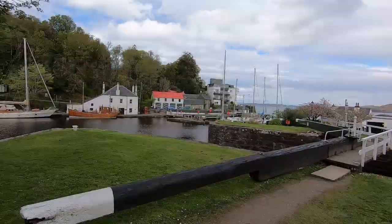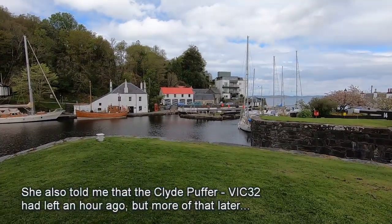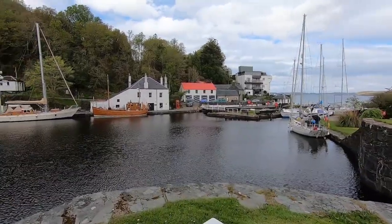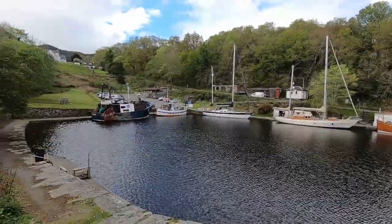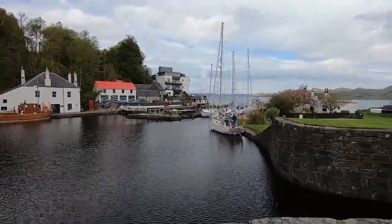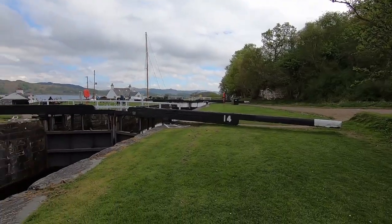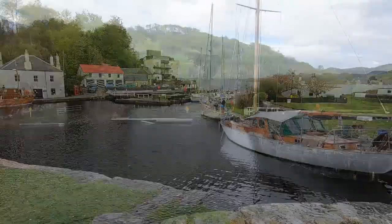I was just talking to the lock keeper who was saying that they've been struggling with water. Certainly last year they were short of water, and they're bringing a new system into play where people have to book, in an attempt to get two or three boats going through a lock at a time rather than one at once, because the tons of water that end up going out into the Atlantic from the reservoirs up on the hill all the way along the canal is just too much for them to replenish with the volume of traffic that's going through.